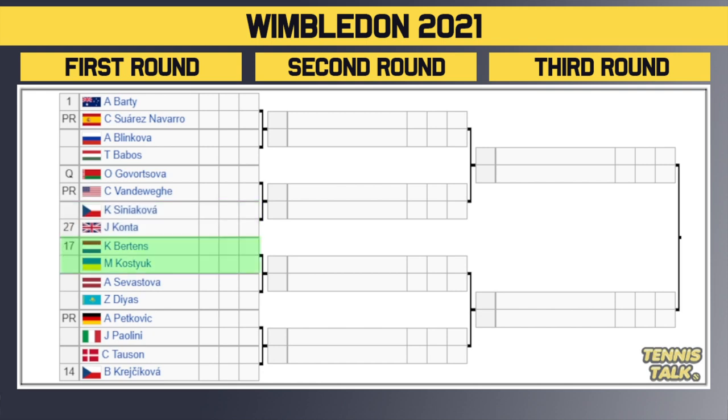Then we got the qualifier, Govortsova, versus another protected ranking player, Coco Vandeweghe. Winner of that match takes on either Siniakova or the number 27 seed, Konta, in the second round. Then we have the number 17 seed, Bertens. She takes on Kostyuk in the first round. Winner of that match takes on either Sevastova or Diaz in the second round.